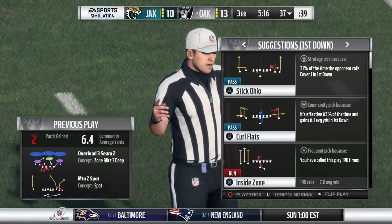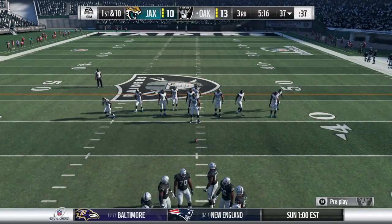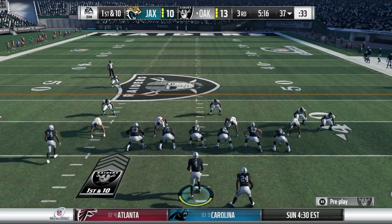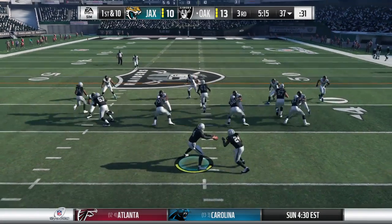Well, they'll get the yardage, but they hate to see him take that hit. You're always trying to cool off a big-time guy throwing the ball, but you have to know when to back off, pull up, and not hit him.